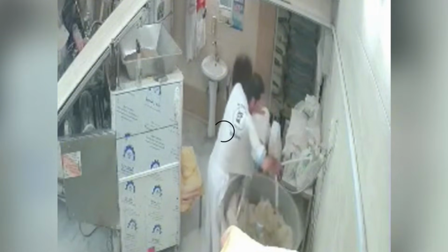A worker was walking past an operating industrial mixer when he bent down to pick up an item from the floor. In that moment, his loose t-shirt caught on the rotating shaft. The fabric wrapped instantly, pulling him toward the machine.